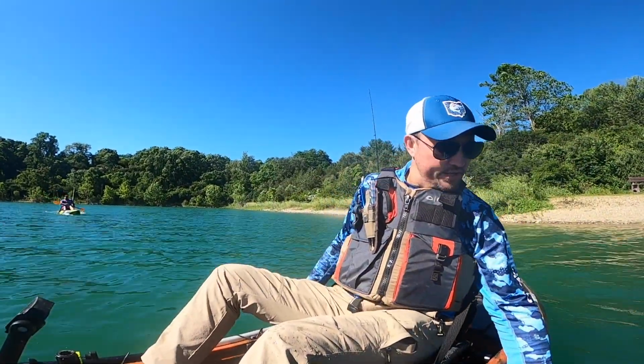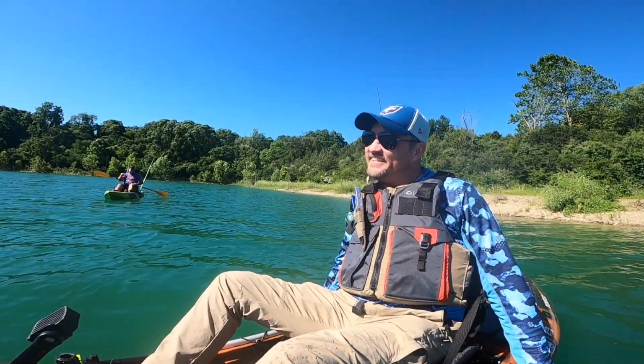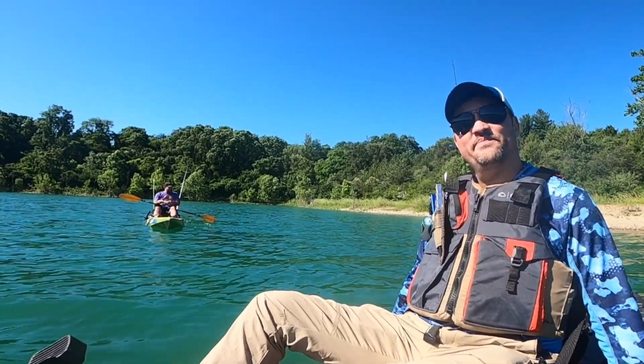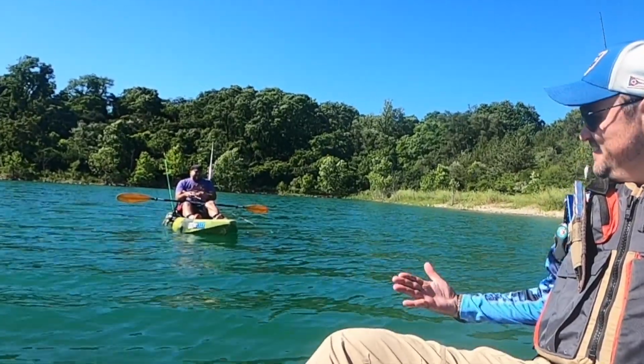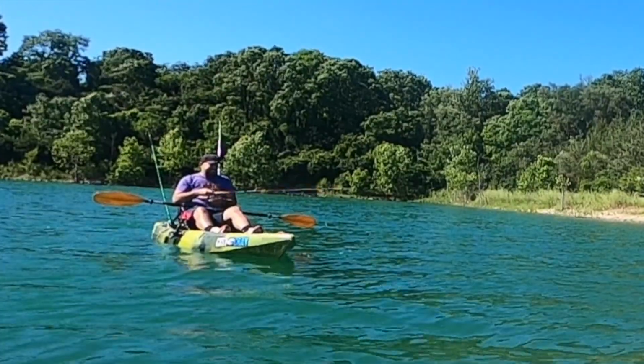Let's put them back gently into the water. That was nice. My first kayak fish in a long time. Right at the gate too. That's always a good way to get the day started. Like, we know there's fish biting.